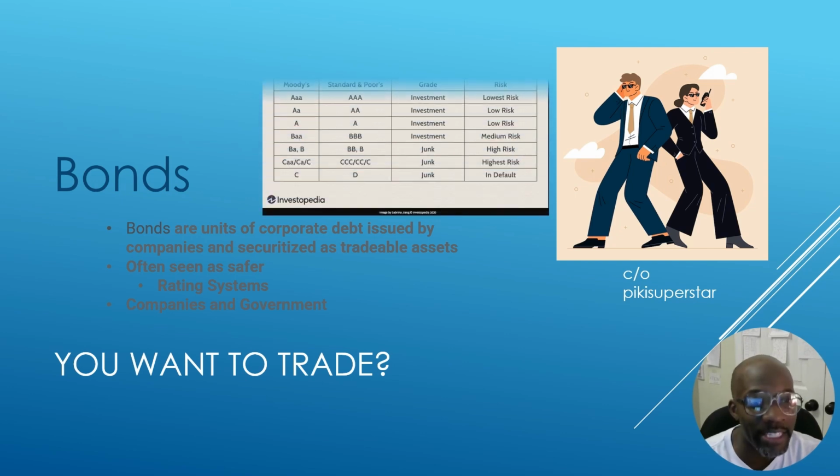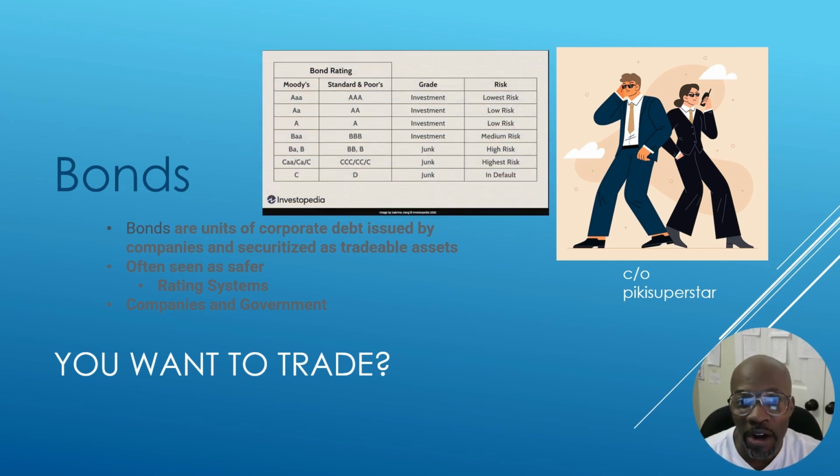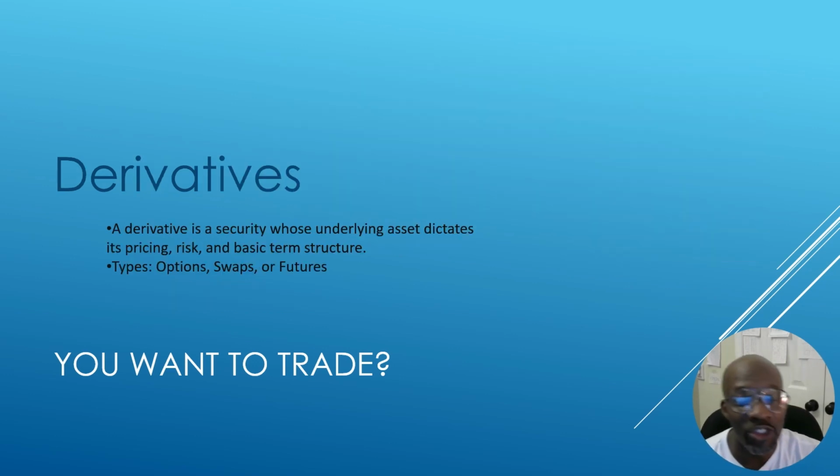But nevertheless, you can see that bonds tend to be considered a little bit safer because there is at least some type of entity that measures the risk. So you have as high as AAA, and you have as low as D, which is junk, right? Just like in school, if you're getting D's, that's junk grades.